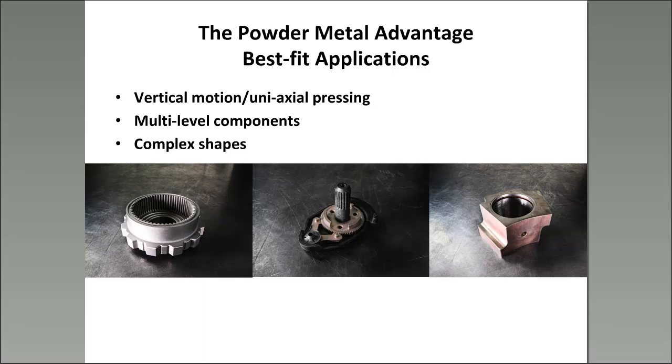There's hard turning, there's soft turning, there's drilling, there is honing. This component sees a lot of activity, as well as through hardening externally. It's a good example of great use of powder metal technology.